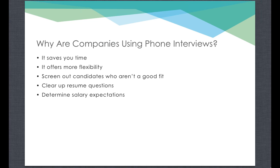So why are companies using phone interviews? Number one, it's saving you a ton of time. If you are offering phone interviews for your initial conversation with people, it can be a lot more flexible depending on time. When you figure out from that conversation that someone just can't work, you don't have to bring them in at all. They're screening out candidates automatically who just aren't a good fit, even if they may have looked good on paper.